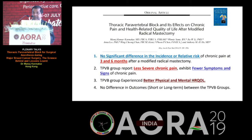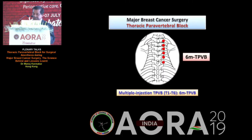We've also demonstrated that single injection is a very powerful tool. It reduces not only symptoms and signs of chronic pain at 3 and 6 months, but also improves quality of life, particularly physical and mental health. More importantly, we found that there were no differences in short-term or long-term outcomes whether you used a single injection or a continuous catheter. That's very interesting. So today we have abandoned the use of continuous catheters in primary breast cancer surgery. Now you can use it as a 6M or multi-level injections.